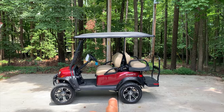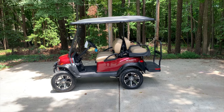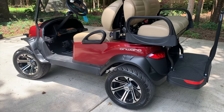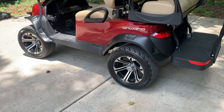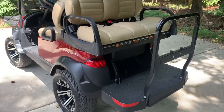Essentially one of the coolest things I have ever owned, man. This thing is awesome. We did some cool stuff with this one. This actually had off-road tires on it before, and we had them switch out the off-road tires for road tires, but kept the rims on there. Of course, we did it in red because that is my favorite color.